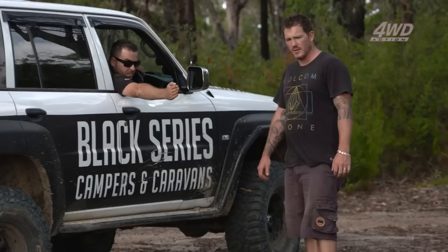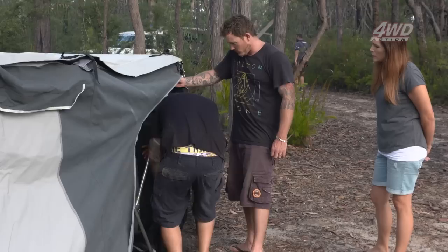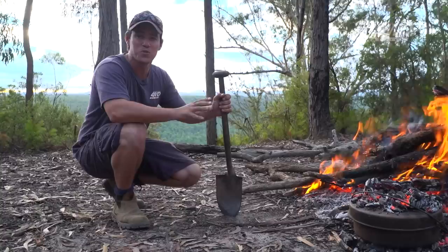Lee and the family get to stay in the Black Series Alpha right throughout this trip, and Nick is going to show them just how easy it is to set up. Once they've been shown once, they'll have that thing up lickety-split. There we go. We've got two legs of lamb in there, I reckon about an hour and a half. We'll have medium rare lamb. It'll be beautiful. Can't wait.